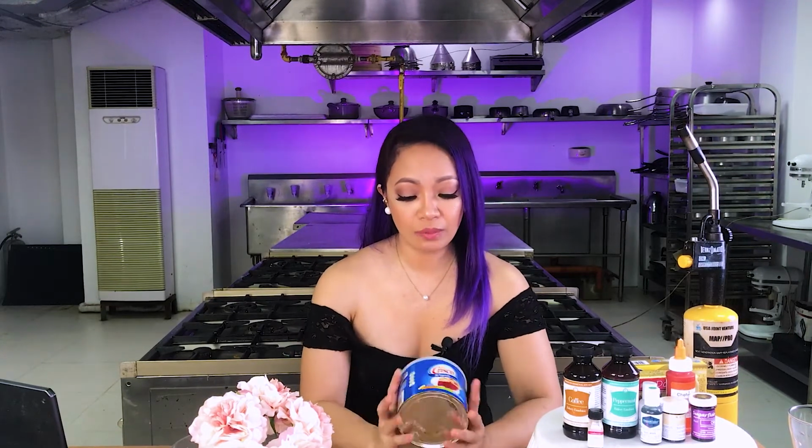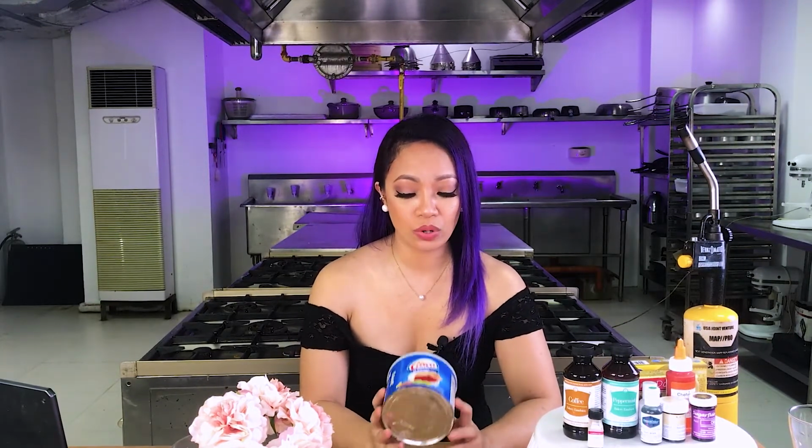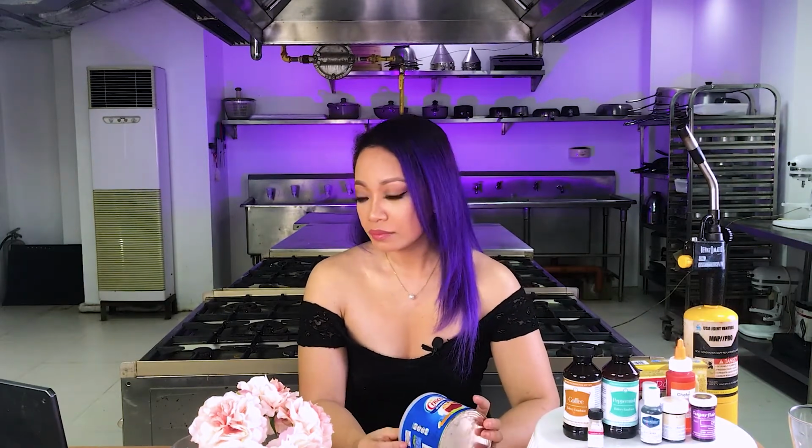You can buy meringue powder from any baking supply store. Gordo's, Walton. Ang nakita kong brand nito ng meringue powder is Walton, so you can try that. It makes the buttercream crust a little bit. Yun yung purpose ng meringue powder.